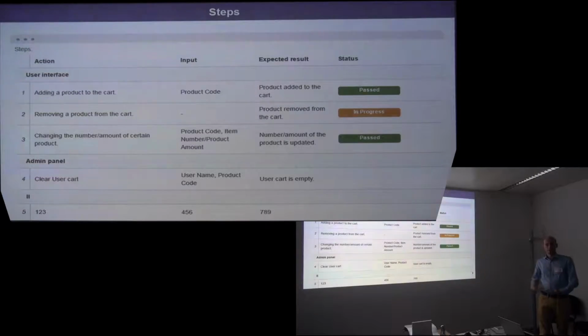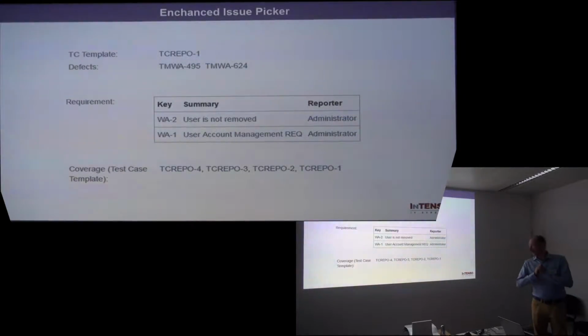Steps is just a custom field which you can use in other contexts. It depends on you. You can flexibly define it in administration. When you go to administration, go to custom fields, you can define the custom field, define the columns, create a new custom field, create columns, and use this in any other context which you would like. And the next part, which is coming with this add-on, is the enhanced issue picker.